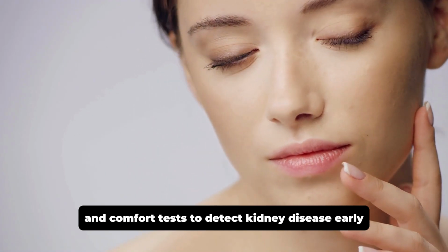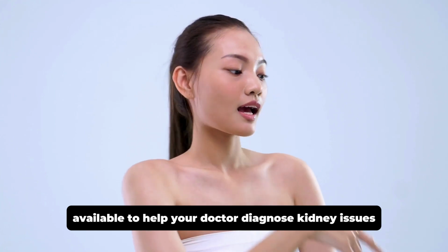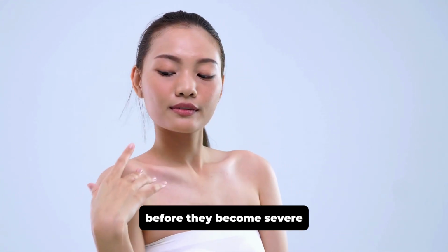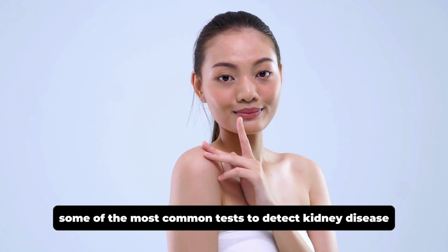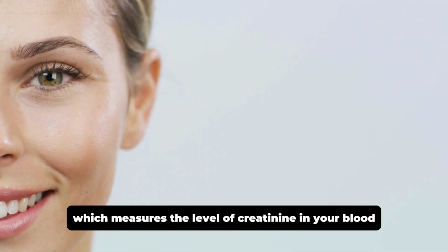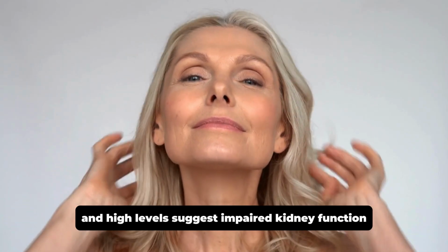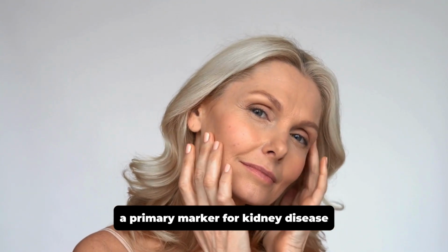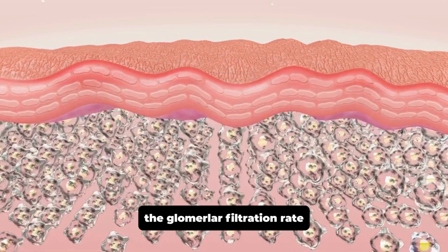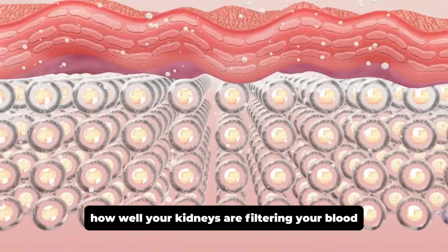Tests to detect kidney disease early are vital to managing it effectively. Several key tests are available to help your doctor diagnose kidney issues before they become severe. Some of the most common tests to detect kidney disease early are serum creatinine level, which measures the level of creatinine in your blood. Creatinine is a waste product, and high levels suggest impaired kidney function, a primary marker for kidney disease. This test is used to calculate the glomerular filtration rate, GFR, which estimates how well your kidneys are filtering your blood.